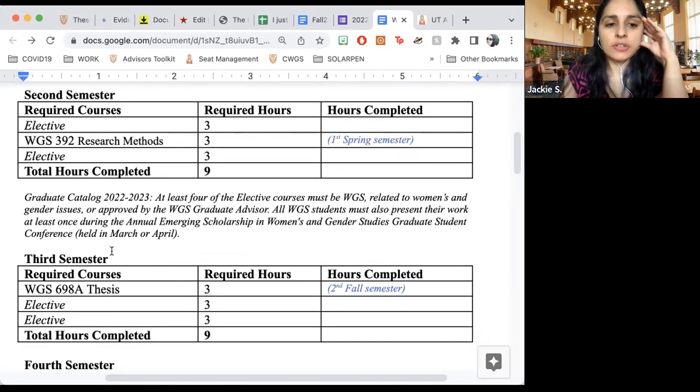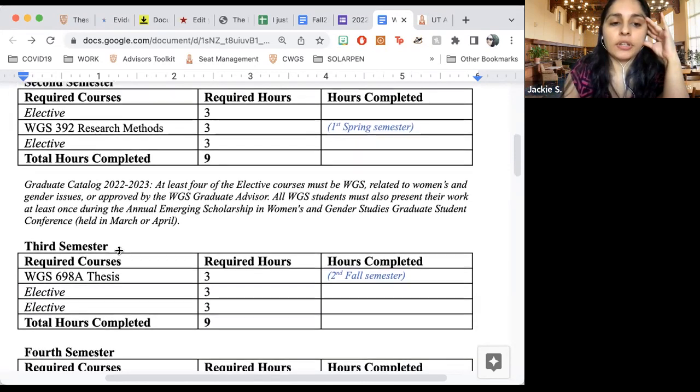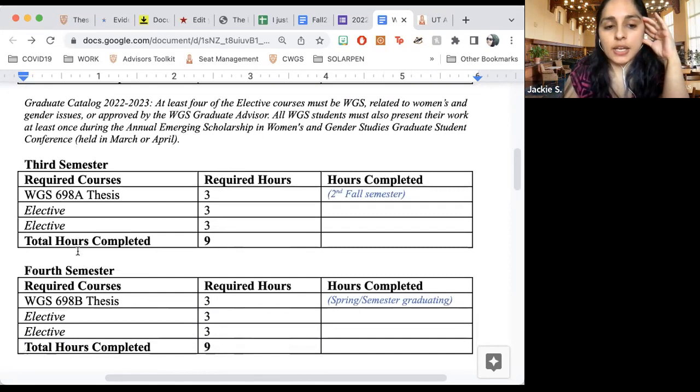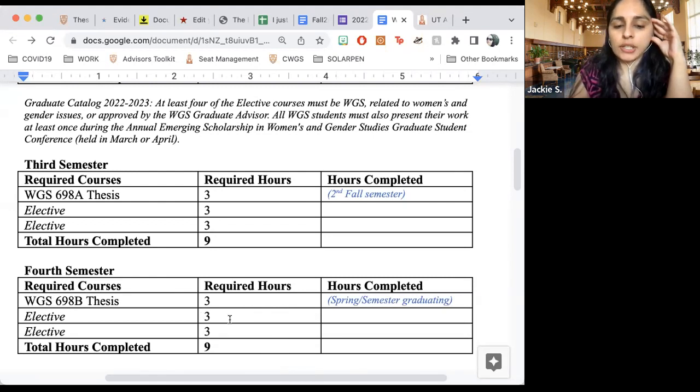Okay, so third semester is the fall semester. If you're doing the thesis option, you take thesis part A during the fall semester of your second year, and then you get 2 elective classes, and that's 9 hours. And then spring semester, your fourth semester, you take thesis part B, and then 2 other electives.